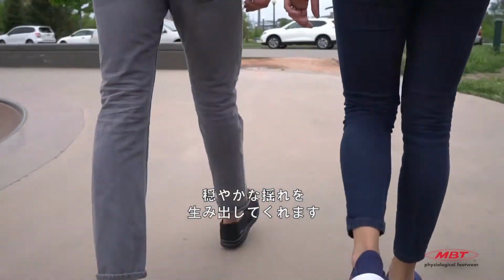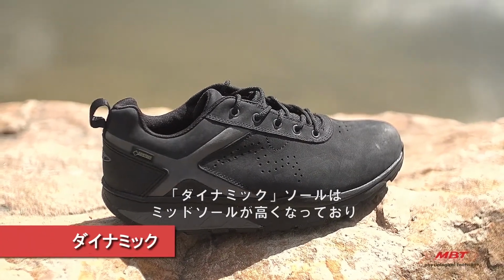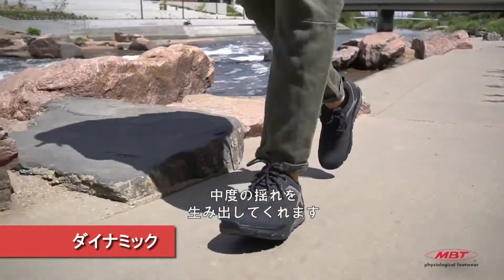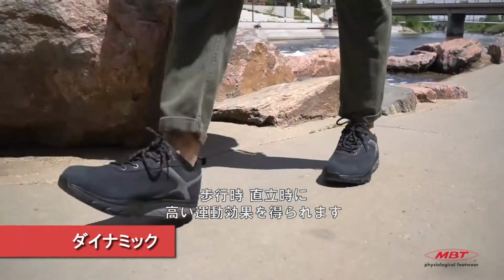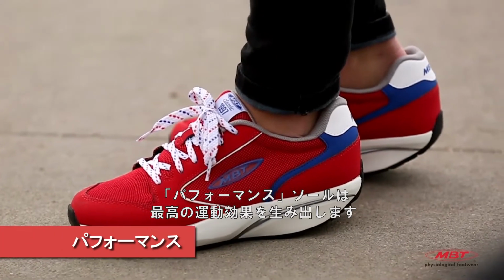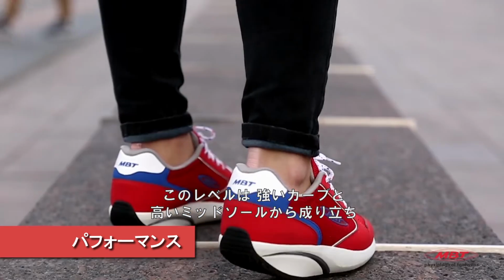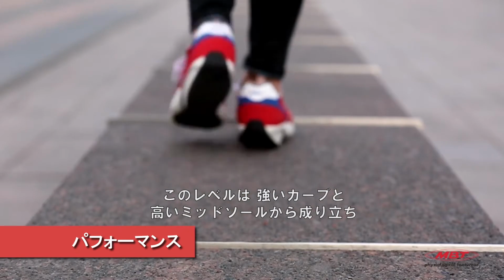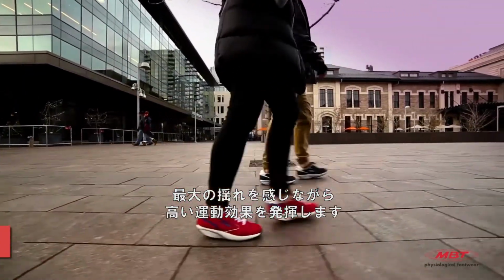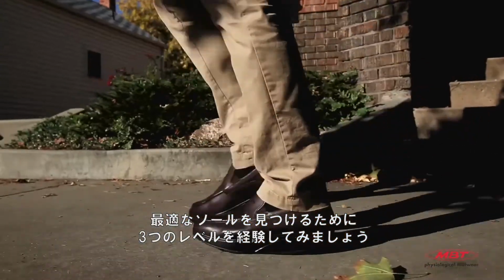gentle roll while walking. Our dynamic sole has higher sidewalls and pivot axis along with a medium to strong rock. This provides an increased level of activation while walking and standing. Finally, our performance sole offers our highest activity index. This index possesses a strong sole curve and higher pivot axis, allowing for maximum MBT sensory motor activation. What works best for each individual is unique and unknown until they have tried all 3.